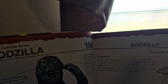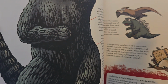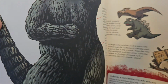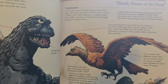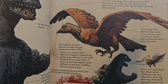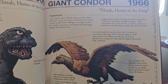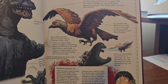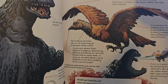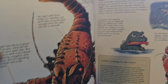The Showa series, Godzilla 1965. Invasion of Astro Monster. They actually have the giant condor from Ebirah, Monster from the Deep, or Horror from the Deep. That is cool. One of the least known kaijus.